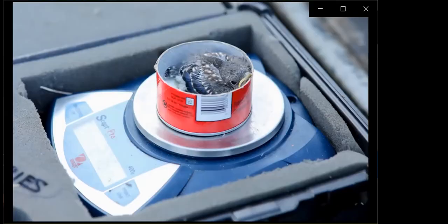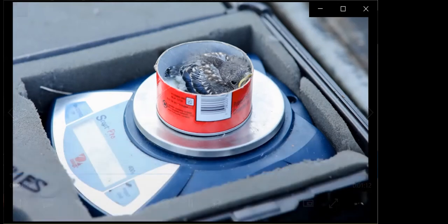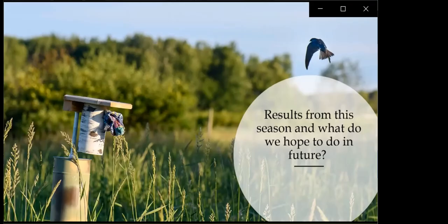Measurements on each bird are also taken, including wing, leg, and bill length, as well as mass, shown here. This entire process takes about 10 minutes for a clutch, after which they are returned to the nest box. Upon conclusion of our field season, we had successfully banded 8 bluebird nestlings and 30 tree swallow nestlings.